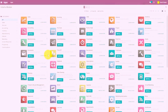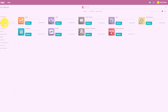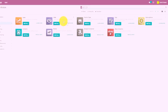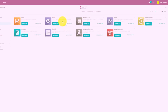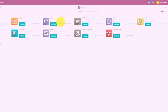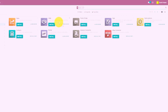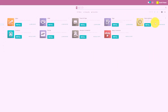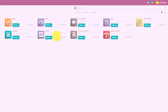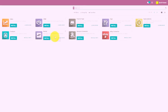But remember, you always have access to the full app library. So for example, if I'm focusing on sales, maybe I want to add a CRM system directly as a part of my website. So when someone signs up within my website, I don't have to create some type of connection or API to another system. I can do it right here. Maybe I want to set up a subscription service or manage rentals right here from within my website, right within my Odoo account. I can do so here as well.